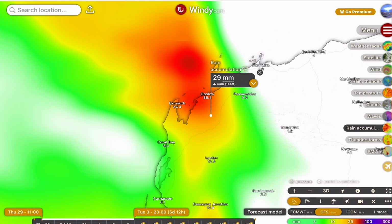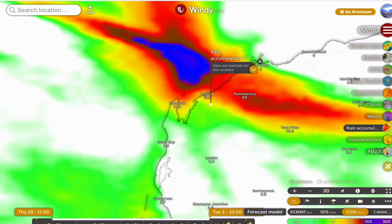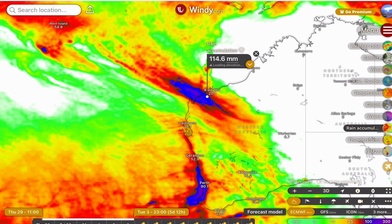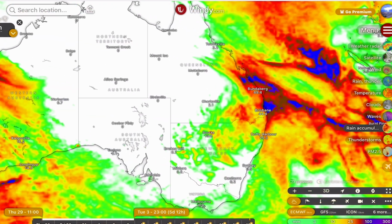So be aware in those areas. I don't think it'll be this much like the European. It might be kind of like the ICON is showing, 68 millimeters in a few spots there. But just be aware in case this happens, that might cause some flooding.